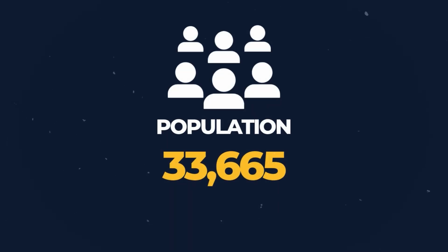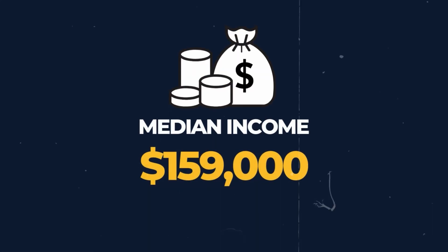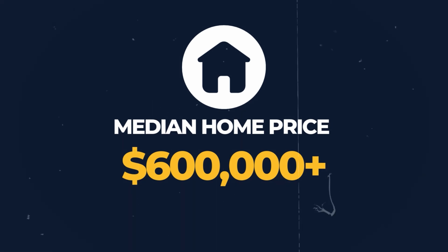All right, let's run down some area stats for Zionsville. The 2025 estimated population of Zionsville is about 33,665 people. It's been growing at about 1.71% annually since the 2020 census. The median household income in Zionsville is $159,000. The median home price in Zionsville is over $600,000. It's actually down a little bit since December, but up on the whole year over year.